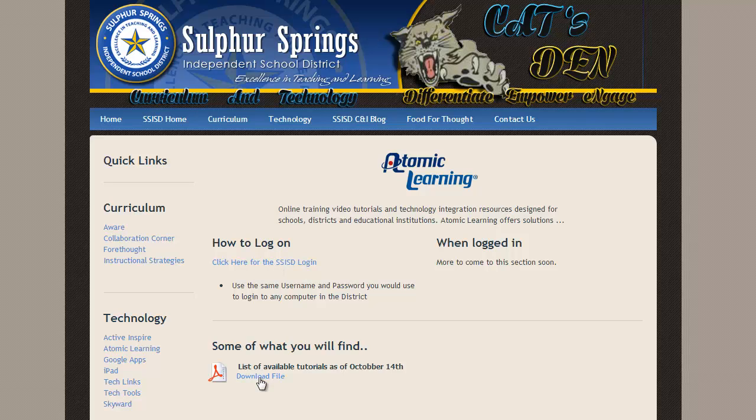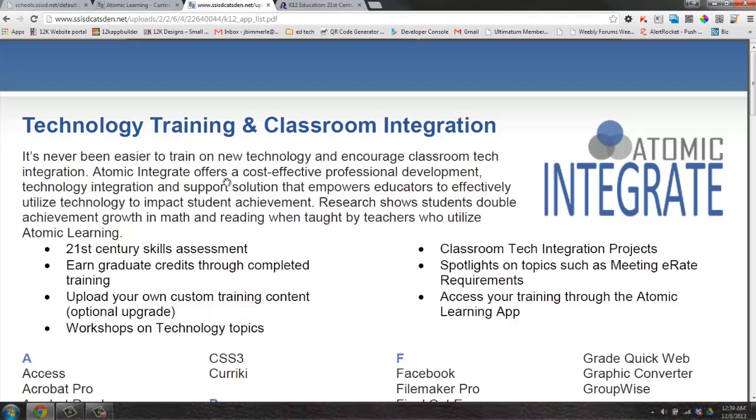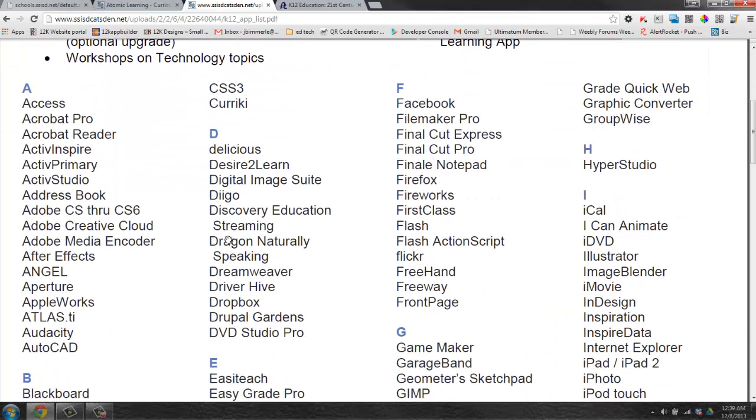I'd also like to show you this downloadable file that was created on October 14th. So everything that's on that list was what was available in Atomic Learning on October 14th. Anything that they've added since then will be able to be found in the search items. This is a copy of what you'll see from that file, and it just simply lists all the different programs that are available to you. As you can see here, there's a wealth of information. I would suggest that you take some time to look through this list before you start searching randomly in the actual Atomic Learning website.